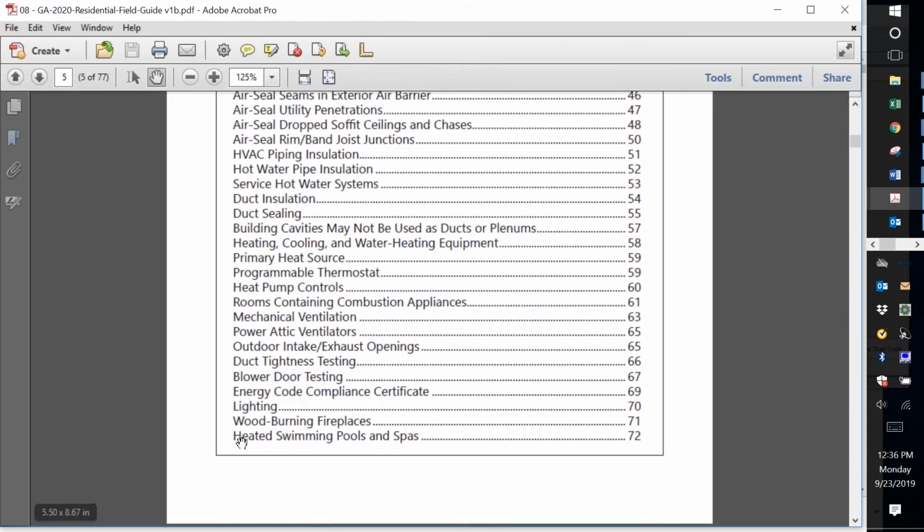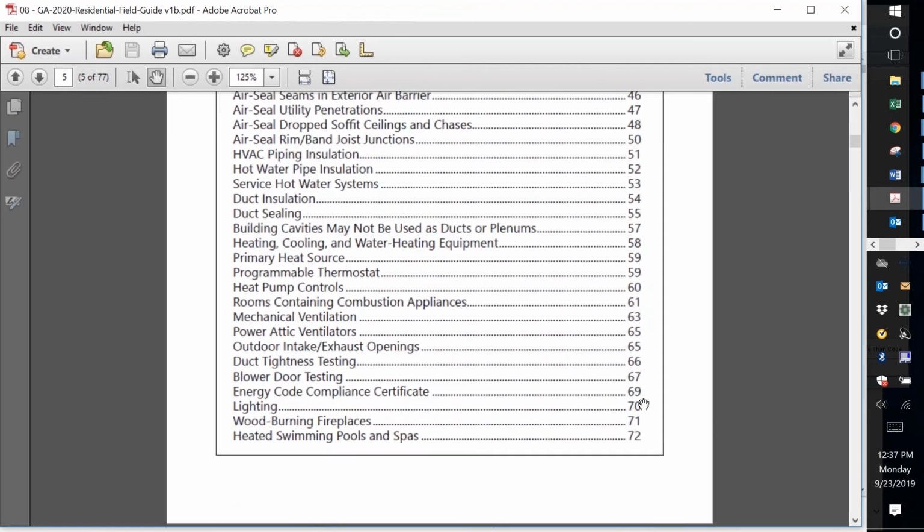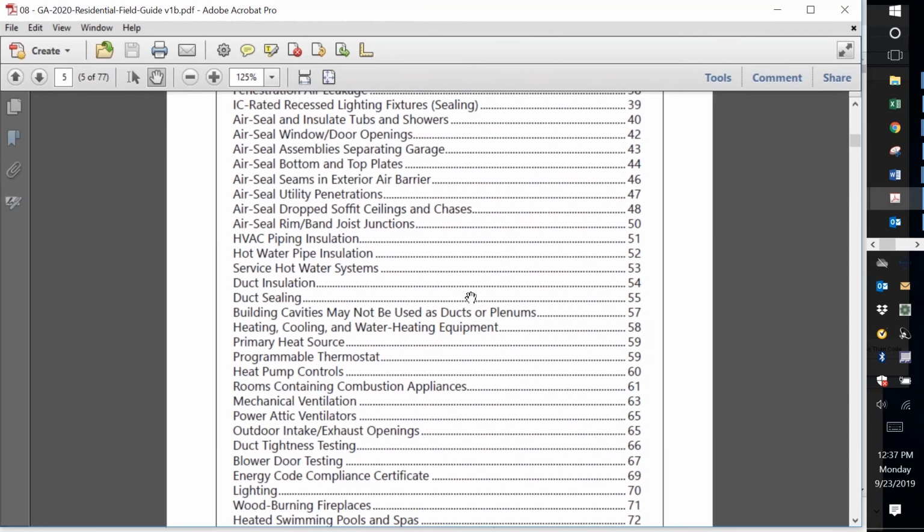And at the very end, the newest requirement of Georgia Energy Code is that all houses have to have a heated swimming pool. Is that really a requirement? I guess if you have that, you have to go here. So if you don't have one of these in your house, you can skip it. Lighting is something most houses have. So we'll see that.